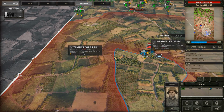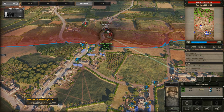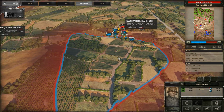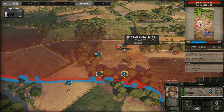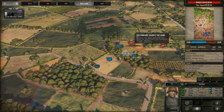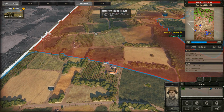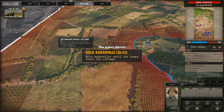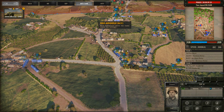The infantry can deal with that one. Come in from the side. Wow, you guys are still here? Come on. Quickly now. Objective complete. Apparently I don't need to kill all of them. I just need to hold on for as long as I possibly can in this town.